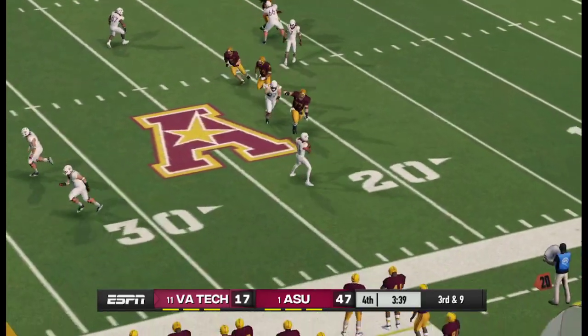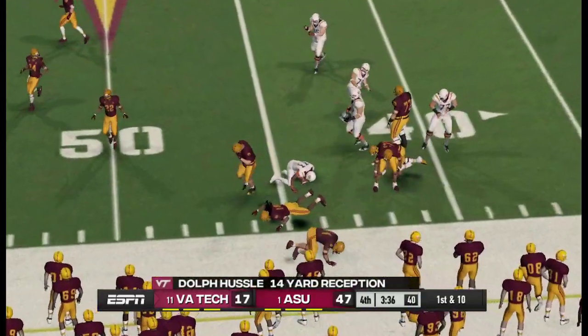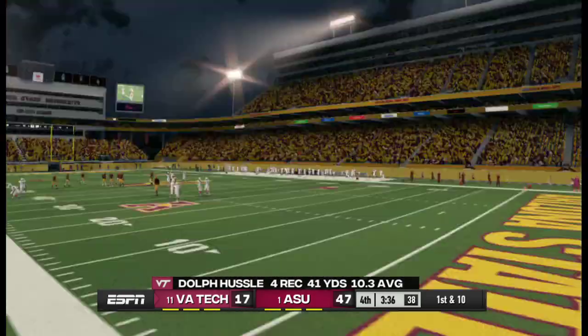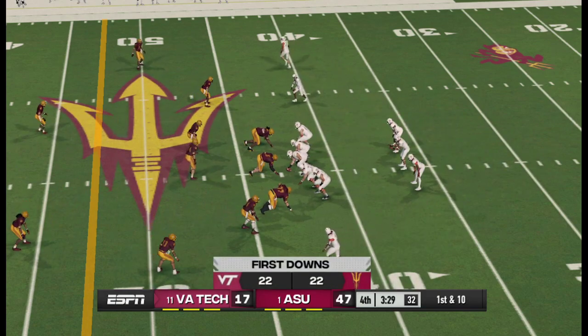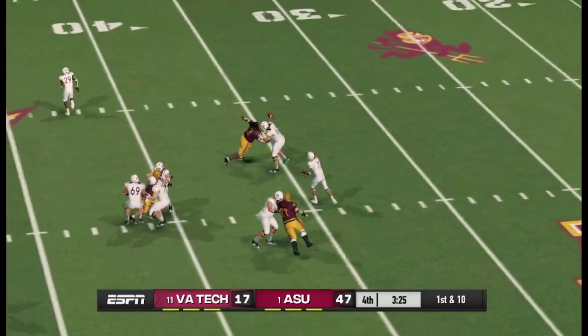It's going to be a halfback screen to Dolph Hustle. He's got blocking. He's got the first down across the 40. 14 yards and first down. Got to start going. This huddling thing's not working out for y'all right now. It is not in your favor. Both teams tied with 22 first downs.